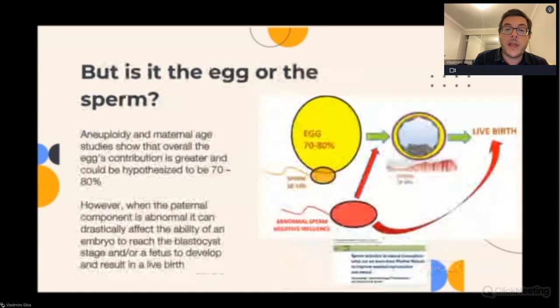Okay, so another important point, because a lot of times patients ask us the question, what's the problem when we're not getting a pregnancy? Is it the egg or is it the sperm? So there was this study in Human Reproduction. Human Reproduction is one of the most important scientific publications in the world. It is published by the European Society for Human Reproduction and Embryology.